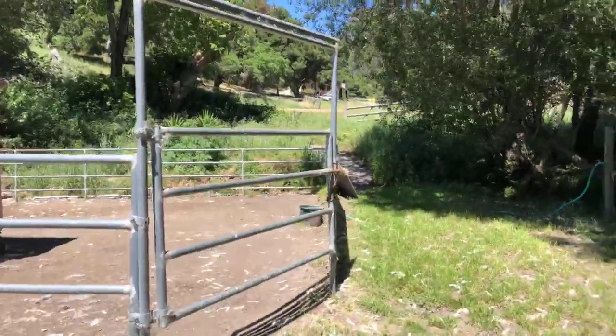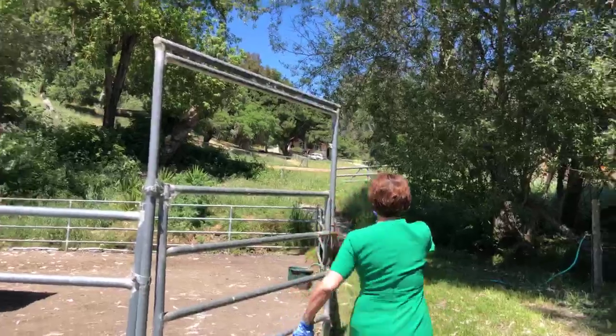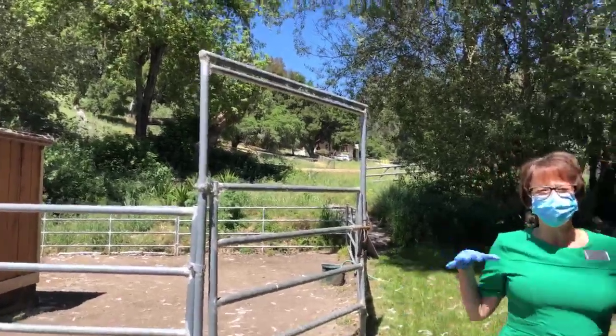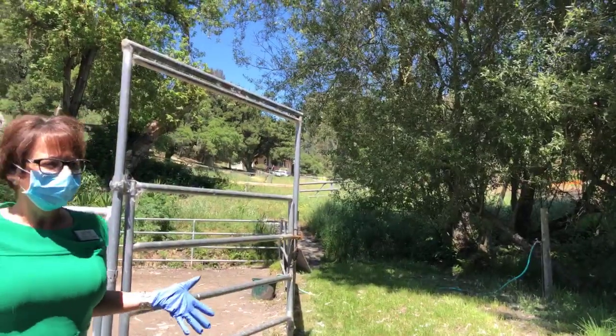And you can see the rest. And that's the upper pasture. You could walk right up there, all nice and fenced. It's really rare to find a horse property with an arena, stalls, paddock, fenced, and a pasture.